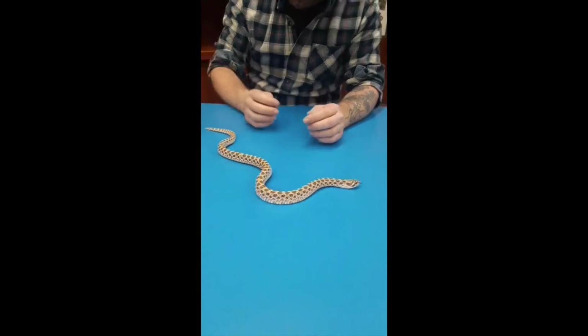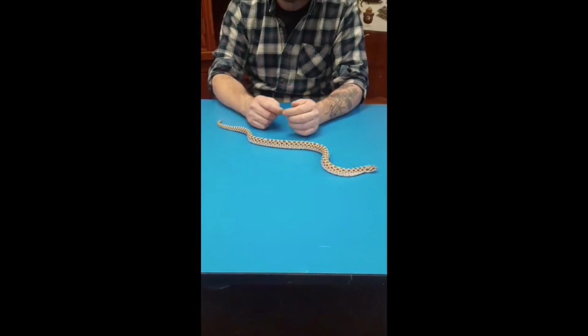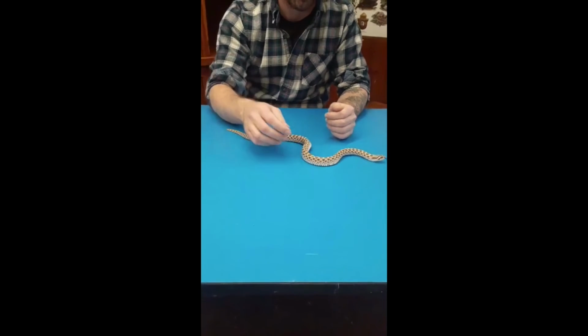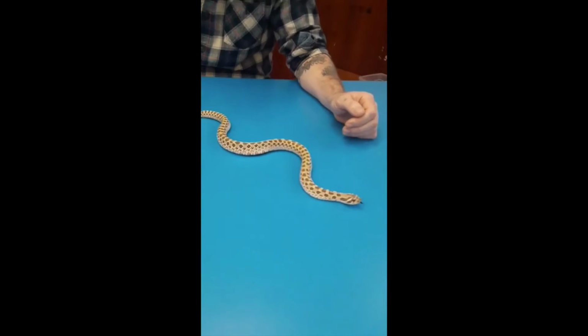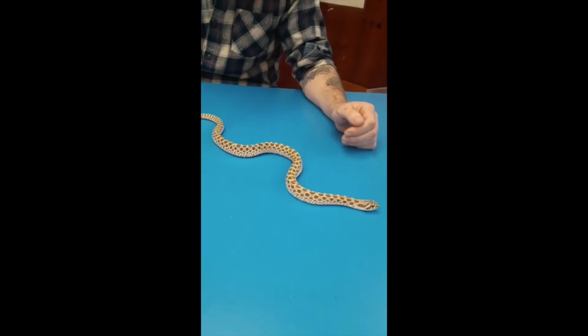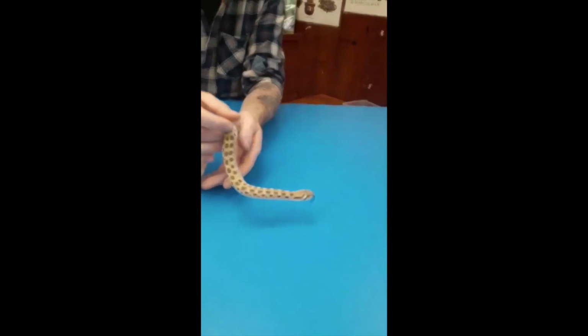And Harry is a pretty small snake. He'll probably get girthier with age. Western hognose can grow from 1 foot to 3 feet, depending just on their genetics and where they're from, and there's some regional variations in size as well.